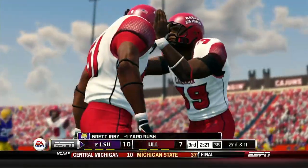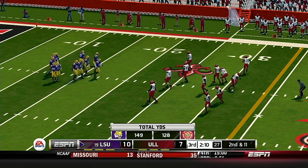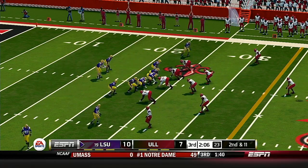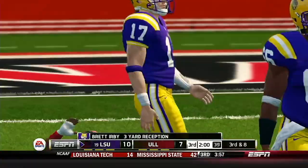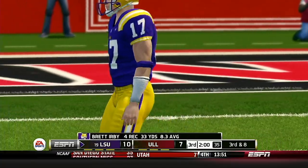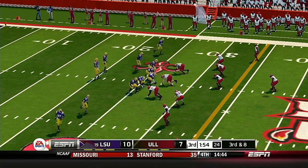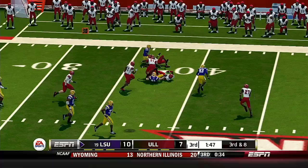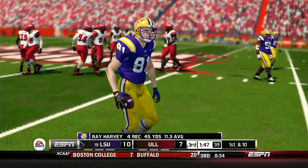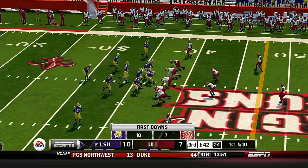And they got him for a loss. From their own 23-yard line, it's second down. Makes the catch, and look out, steps out of bounds at the 26. Fires it out. He's taken down around the 37-yard line. Caldwell makes the tackle at the 37-yard line. First down. From their own 37-yard line. First down.